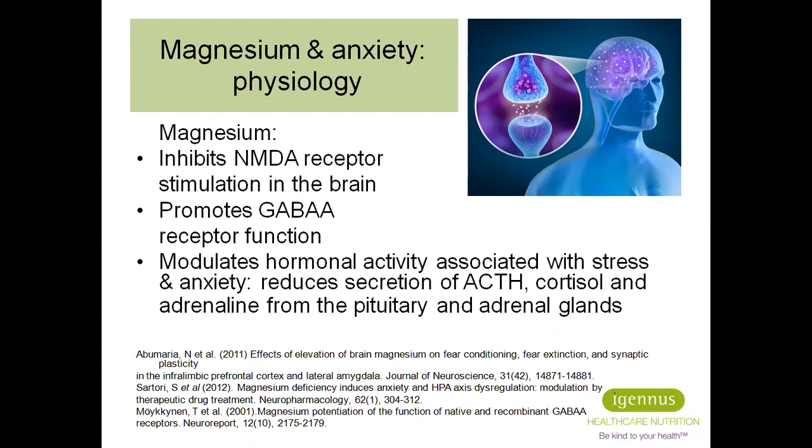So under normal circumstances, the magnesium in the extracellular fluids guards against NMDA receptor stimulation. So the decrease in magnesium can cause hyperstimulation of these receptors, causing anxiety. Then magnesium also promotes GABA receptor function. So GABA receptors are stimulated by GABA, an inhibitory neurotransmitter, which promotes calm and relaxation. And magnesium binds GABA to the GABA receptor, helping to prevent excessive neuronal stimulation that can result in anxiety.